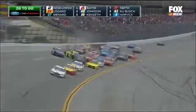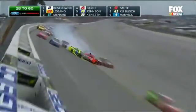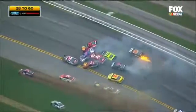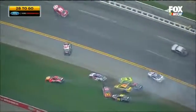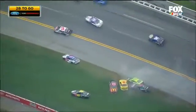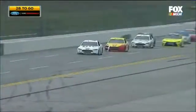He's on the car to the wall, turn one hard. Oh, that's going to be big. Big. Oh, huge wreck, everybody. They're still running into each other. Newman's on fire. 13 cars got away. Everybody else is in it.